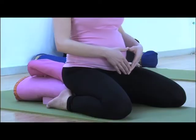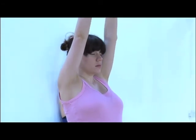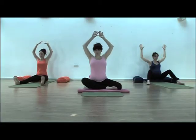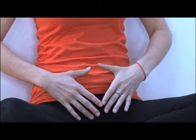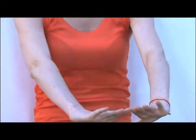Next time the breath comes in, allow the hands to lift up away from your belly and reach high up above you, reaching up, spreading the fingers wide, and on the exhalation, bending the elbows and either sliding them down the wall or taking them right back behind you. All the way down come the hands on your exhalation until the palms come back to rest over your baby.